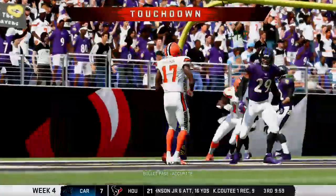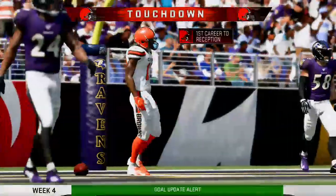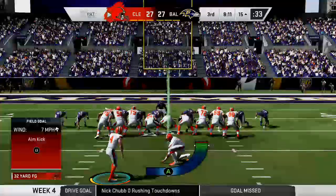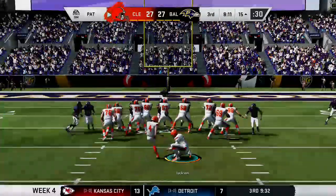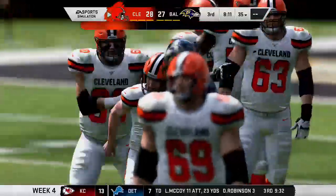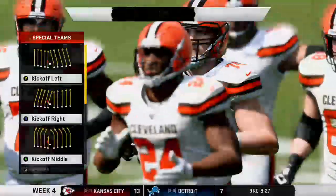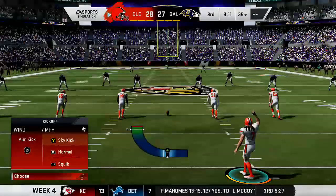And that's going to be caught for a Browns touchdown. Mecole Hardman with his first career NFL touchdown as his guys can now take the lead with the extra point. And all about timing there on that short slant, Charles. Exactly right. That was timed up so well. The route, the throw, touchdown. Extra point by Seibert, up and good. And that will put them on top here in the third.